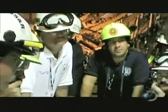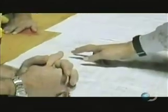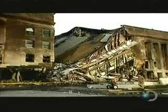With most of the Pentagon stabilized, Dean Tills and the other structural engineers were ready to tackle the collapsed portion of the E-ring. But it was too hazardous for them to get close to it. There was a roof slab leaning, and we weren't sure of whether that roof slab would stay in place.